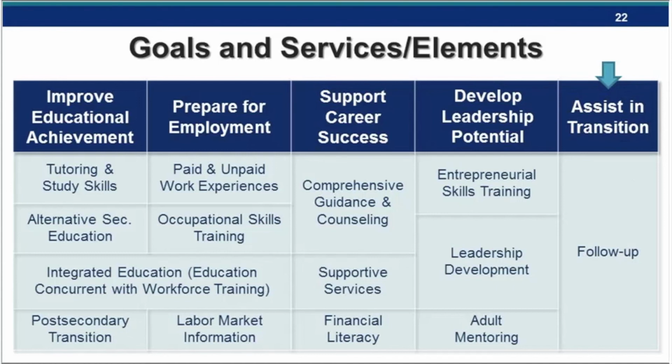Follow-up also includes connecting the young adults with services as needed to help them in remaining on the path of success through job clubs, alumni events, job fair participation, and more. This flow of services is designed to optimize young adults' abilities for educational and workforce success.